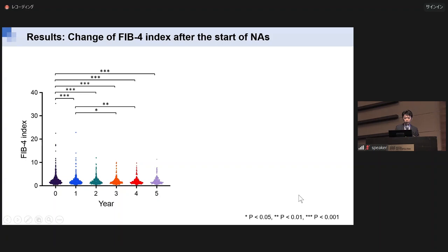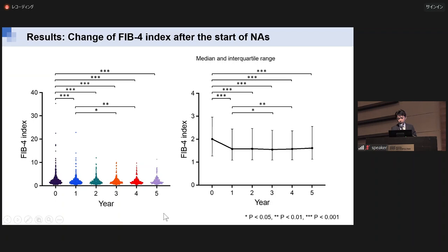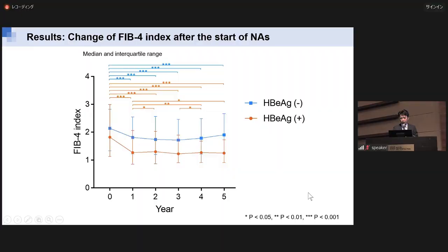This plot shows FIB4 index in each patient from baseline to year 5. The median of FIB4 shows FIB4 decreased in the first year, but after that, the FIB4 index was almost even. The blue line shows the HBe antigen negative patients, and the orange line indicates HBe antigen positive patients. So this graph shows HBe antigen positive patients showed lower FIB4 index. And the first decline of FIB4 index was larger in HBe antigen positive patients.